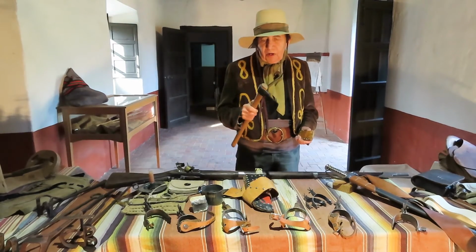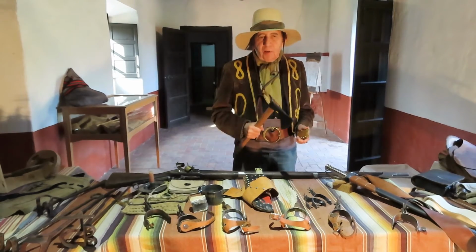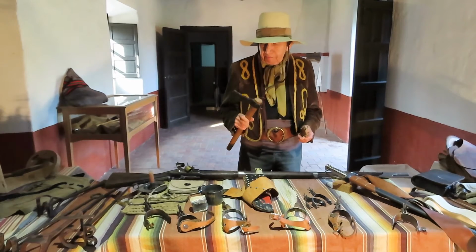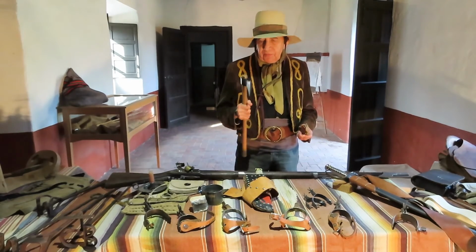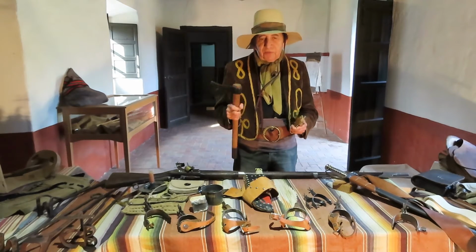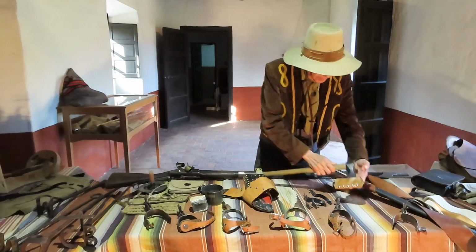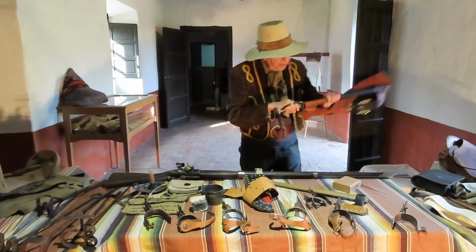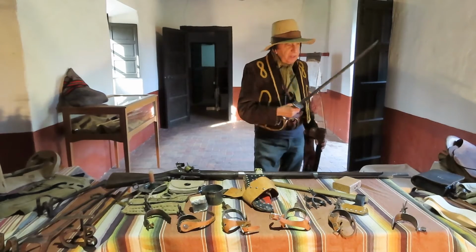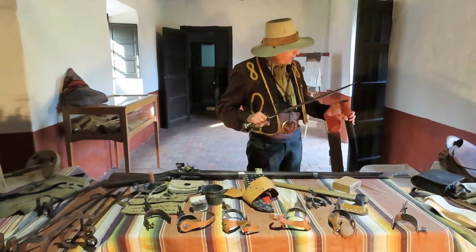Some people call them tomahawks. This is a really handy tool. You can use it to chop your wood for your campfires or chop your meat to eat. Or you can use this for defense. And you can also turn it around and use this as a hammer if you have to do some sort of construction work. One other thing that they might carry, if they had some extra money, they'd carry a little sword like this. Whatever they thought would keep them safe, that's what they would carry.